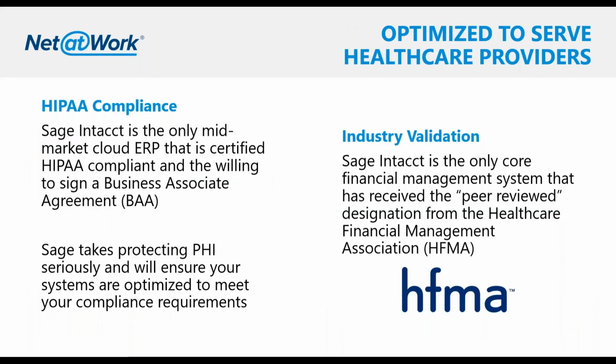So some things that are specific to Sage Intacct that I think are important for the folks on this call to know. Number one is that it's the only mid-market cloud ERP product that is HIPAA compliant. And they are willing to sign a business associate agreement, and it has all of the advanced auditing capabilities necessary for them to be in compliance with HIPAA. And so if you are concerned at all about protected health information, Sage is worried about it too.